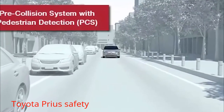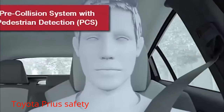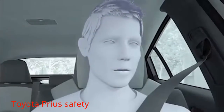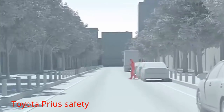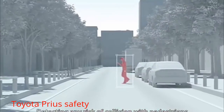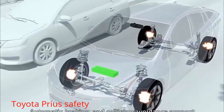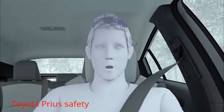Pre-collision system with pedestrian detection uses advanced radar technology and a camera to warn the driver of a possible collision, and can apply the brakes and automatically retract the seatbelts if a collision appears imminent. If the system detects that the risk of a frontal collision with a pedestrian is high, under certain conditions, it prompts the driver to take evasive action followed by brake assist. If the driver does not apply the brakes in a set time, the system may automatically apply the brakes to reduce speed and help avoid a collision or reduce the force of impact.